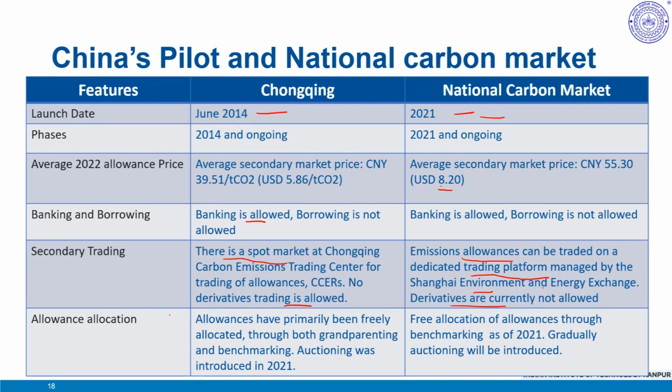For Chongqing, the allowances have been primarily freely allocated through both grandfathering and benchmarking, and auctioning was introduced in 2021. For national carbon market, free allocation of allowances through benchmarking was done as of 2021. Gradually, auctioning method has been introduced.